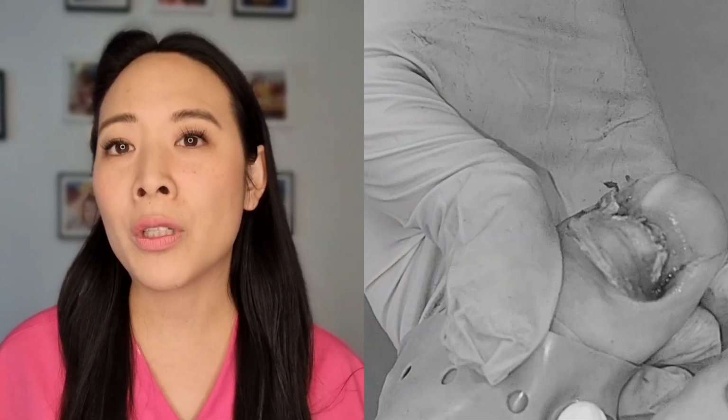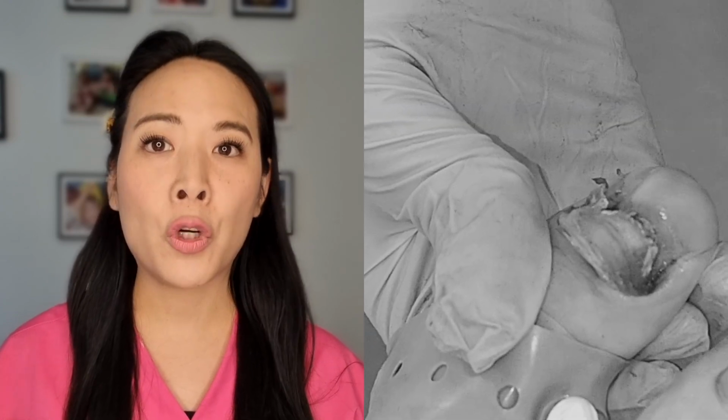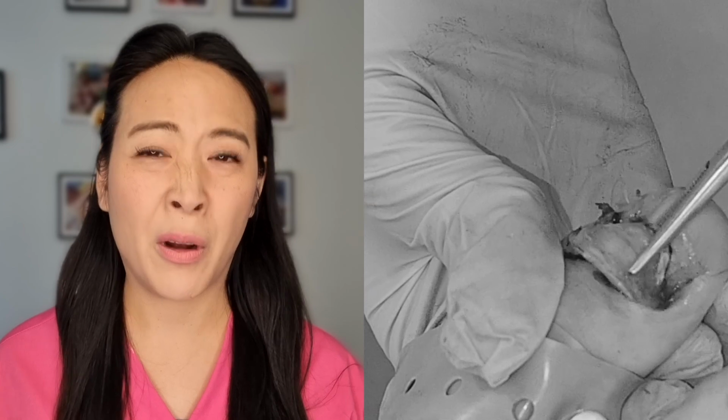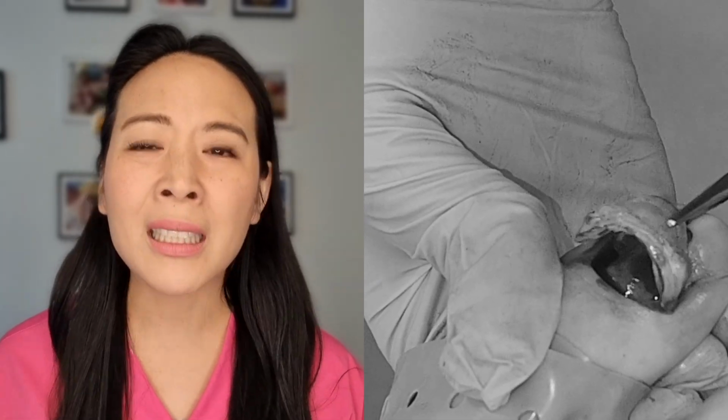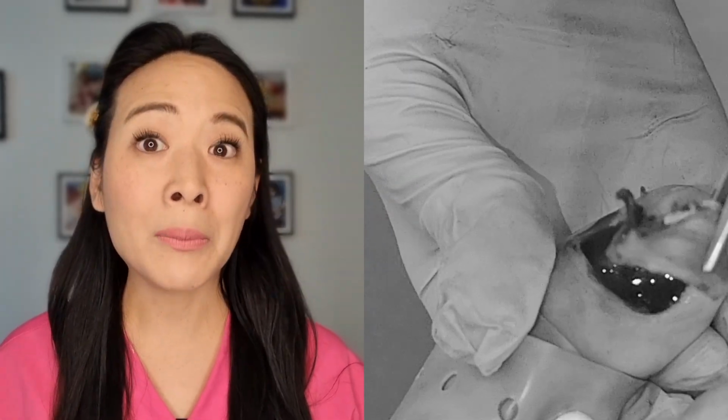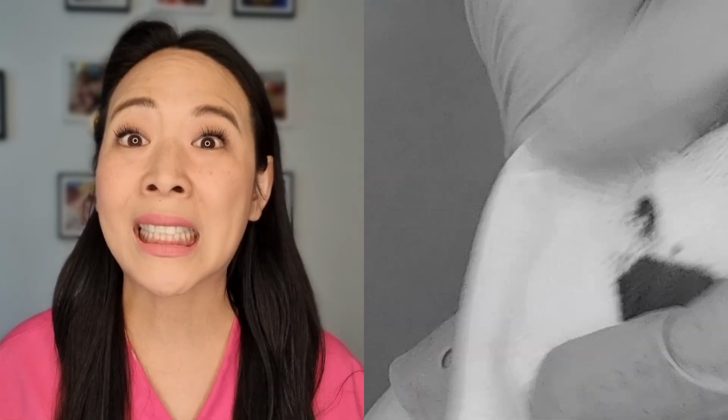So the nail root is just kind of behind the cuticle area, and it's really invisible, to be honest. You can't really see the nail matrix, but once you lift up the cuticle area, you can kind of estimate where that area is. Sometimes you have little bits of nail still remaining in that area, so we need to double check if it's really clear.